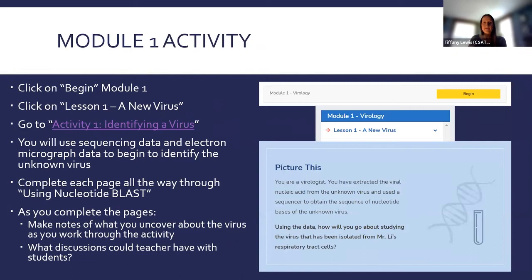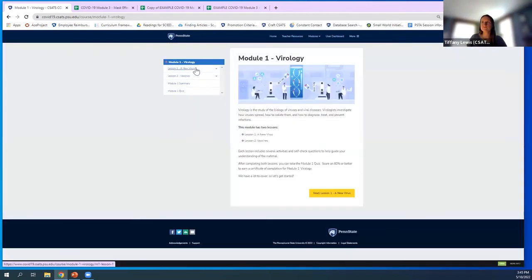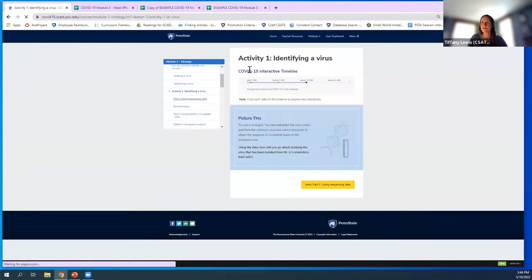Okay, so to get into module 1, you're going to click on that yellow begin button that you saw on the dashboard. And we're going to skip ahead a little bit. So you're going to go to lesson 1, a new virus. And then you'll see there's a bunch of pages underneath of that. And you're going to click on activity 1, identifying a virus. All right, so it's going to be this one right here, activity 1, identifying a virus. So it should look like this.